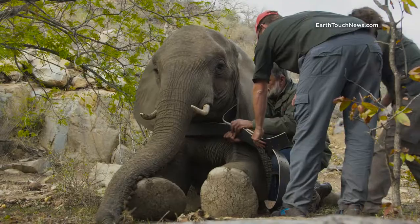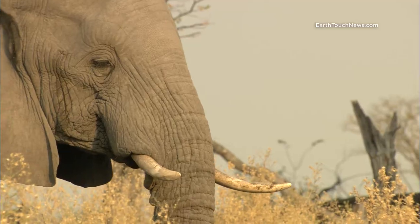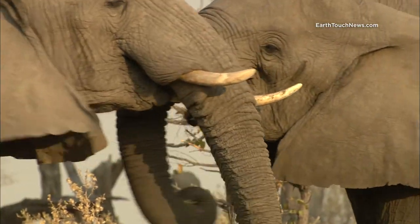Thanks to the team from the Elephant Ignite expedition, there is now a chance of not only solving the mystery at this South African mine, but of collecting new, vital data on these incredible animals.